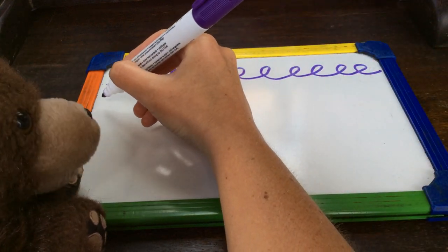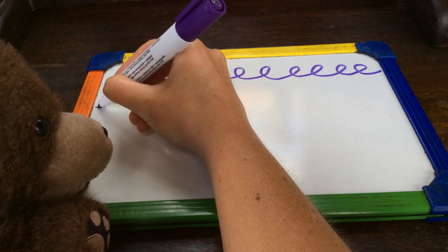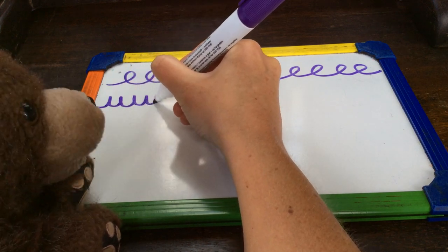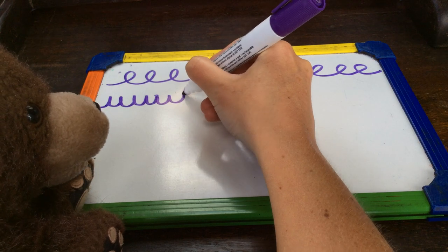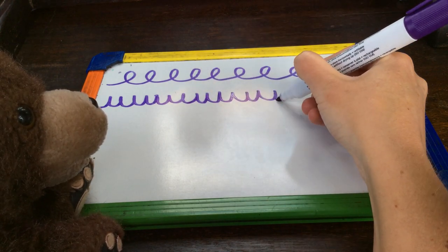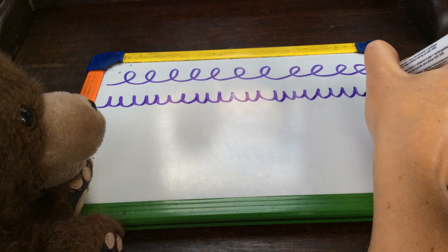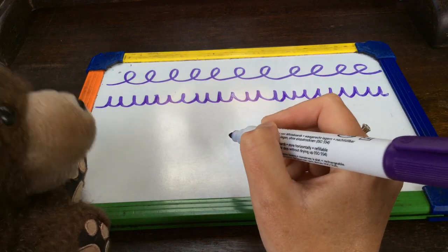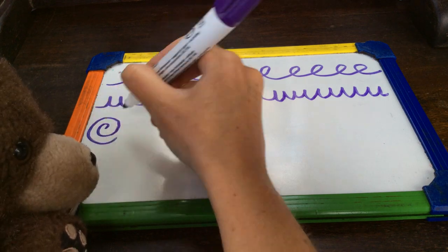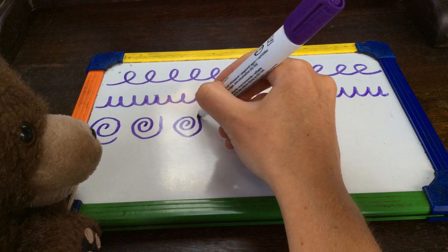That's it. And now we're going to do the letter I or L or T. So we're going to go up, down, up, down, up, down, up, down, up. And then we're going to do some whirligigs. Whoop. And these go anti-clockwise.